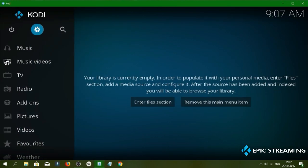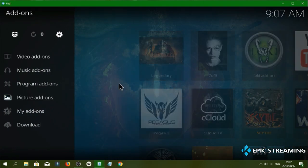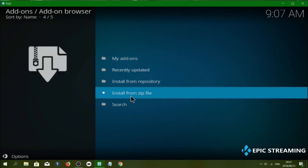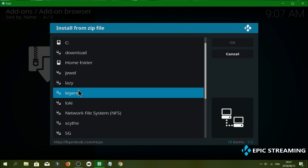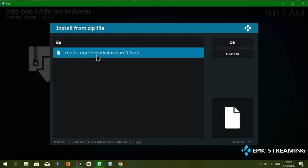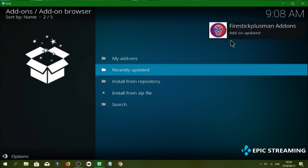So once you're in the main menu, you're going to click on add-ons. You're going to click on the box in the top left corner. You're going to click on install from zip file. You're going to select the zip file that you created, which mine was called Legend, and you're going to click on the repository.firestickplus.zip. Once you click on that, guys, give it a few minutes to actually pop up and install the add-on. It will appear in the top right-hand corner as you see here, guys.